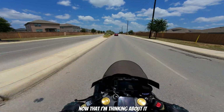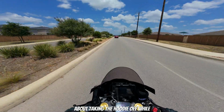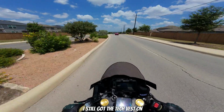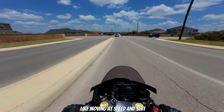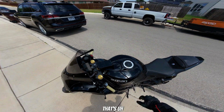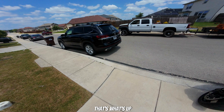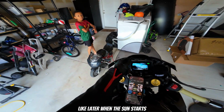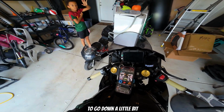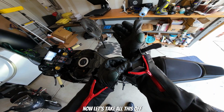Woo, it's hot. Honestly, now that I'm thinking about it, I'm a little nervous about taking the hoodie off while I still got the tech vest on. I would think that it's smart enough to know that you're not moving at speed, but that's what's up. It is super duper hot, dude. That's why I came back. We're gonna have to wait till later when the sun starts to go down a little bit. I literally had to come back. It's so hot. Now let's take all this off, the fun part.